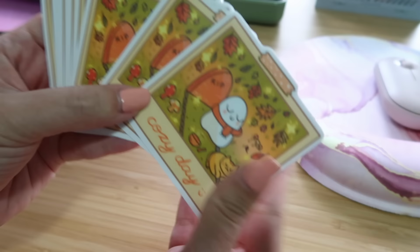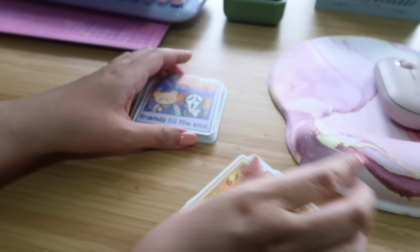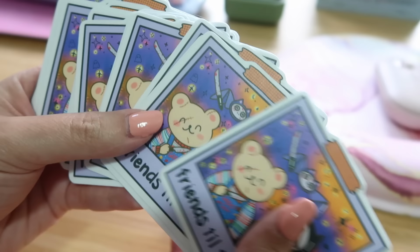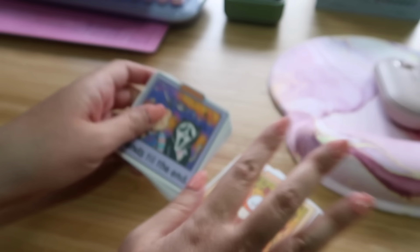All right, these are hot off the press, Ghosty and Kitty in the Graveyard Polaroid stickers. And then we've got our little murder friends. Well, I don't really call it that, because I don't want to get flagged for anything. But we've got the Horror Buddies, Friends Till the End Polaroid. So yeah, here is the batch that I made just now, and I'm gonna have to start packing orders here really soon.